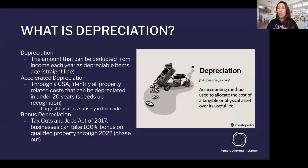All right, now the first way is what we call straight line depreciation. And essentially, if you buy a building, I'm gonna show you an example here in a minute, you're gonna take it over a useful life calendar. Okay, so for multifamily residential buildings, that's 27.5 years. For commercial buildings, that's 39 years. So those schedules do change.